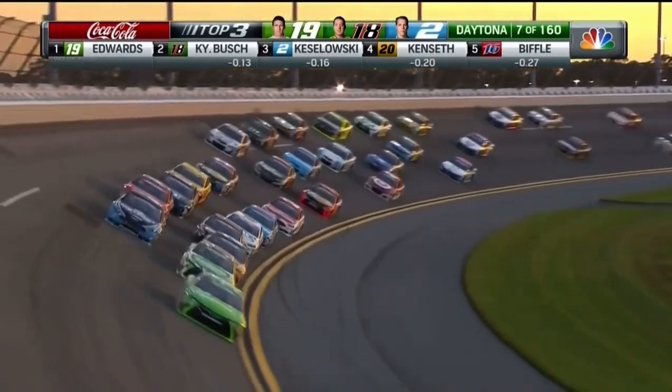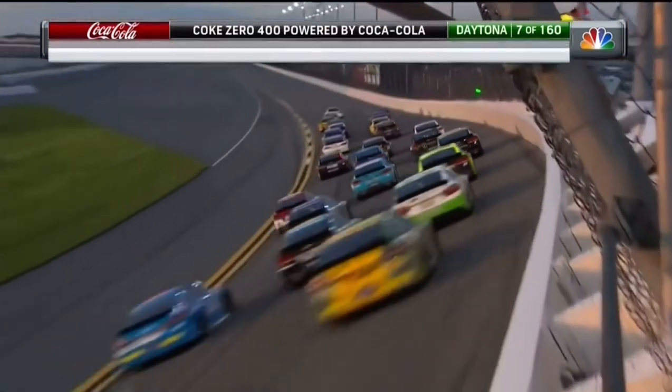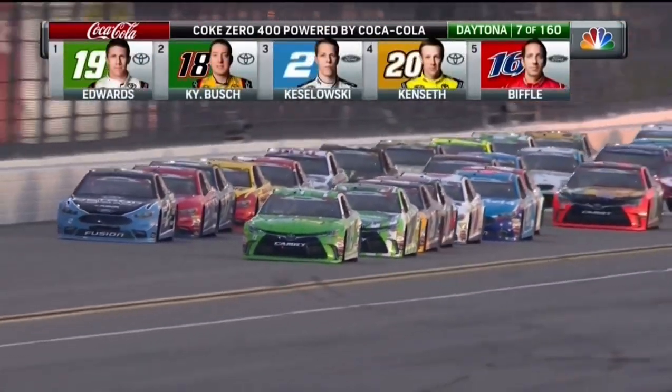Carl Edwards out in front. We're going to take a quick commercial break. If something happens on the track, if they wreck, we'll break out a commercial to let you see it.